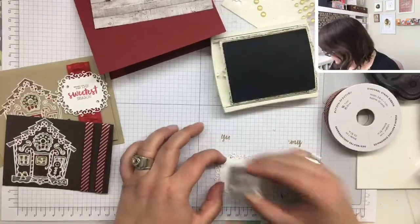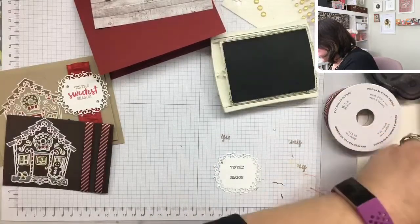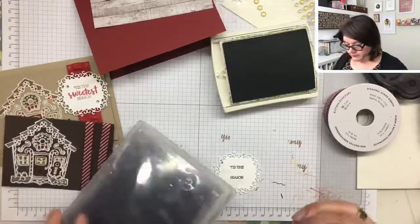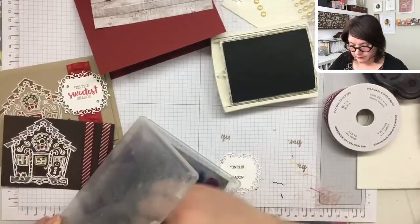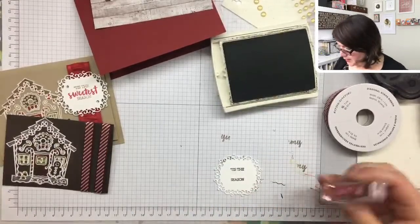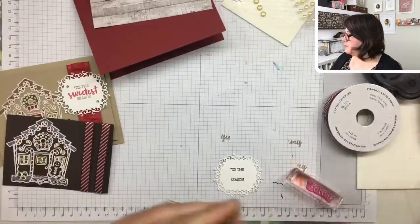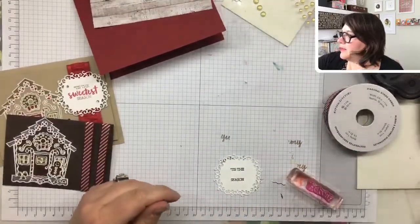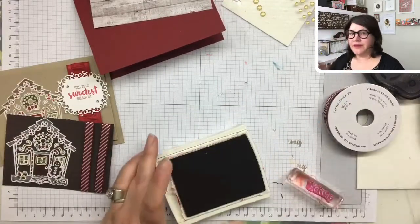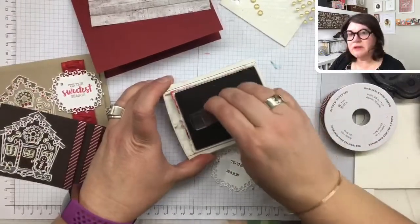Upside down. 'Tis the Season. And I did the Sweetest Season, which is this one, which I see I need to clean. And let's go with our Cherry Cobbler. There's always lots of stuff left inside. Really? Like the sparkle bits.